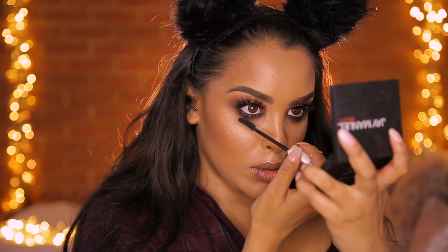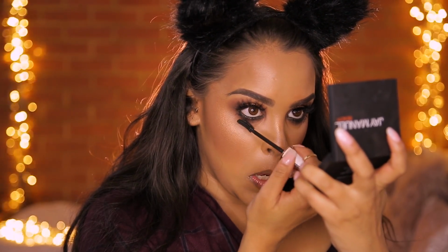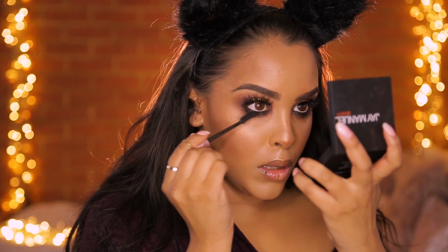Like this. So I nearly forgot that I needed to add mascara on my bottom lashes. I'm going to quickly go in and apply a little bit of the Maybelline Lash Sensational. Just run it over my bottom lashes. Get them quite thick as well because we've got a heavy look up top. We need to balance it out on the bottom.